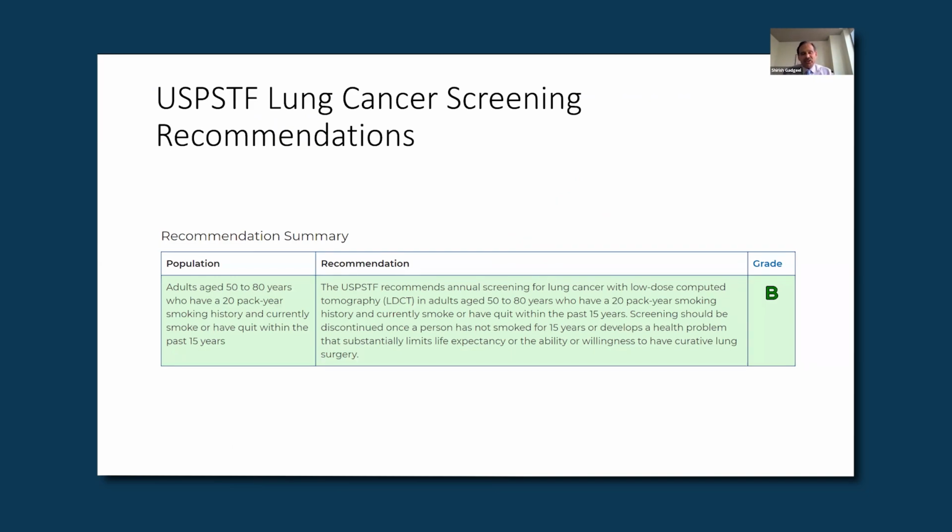And the reason I wanted to mention it, most likely many of you are already diagnosed with lung cancer or are relatives or friends of patients who have been diagnosed with lung cancer. But I do want to make you aware, because if you know anybody who meets these criteria, please encourage them to talk to their doctor about lung cancer screening. I want to say that only about 15 to 20% of individuals who are eligible for lung cancer screening are undergoing lung cancer screening currently in the United States.